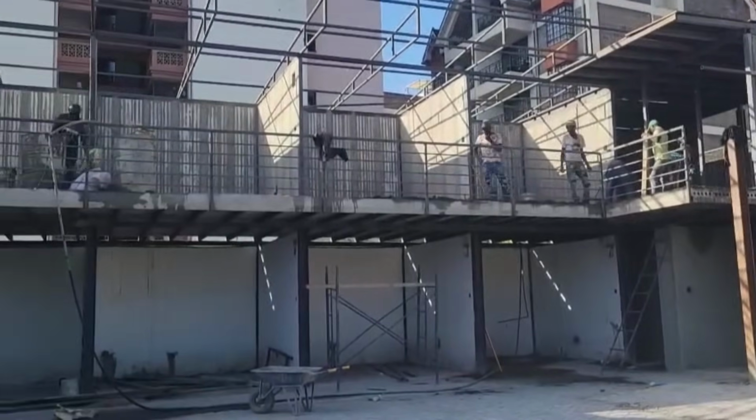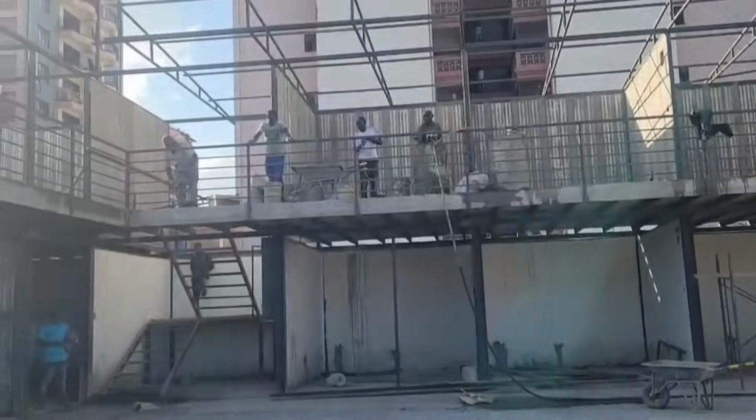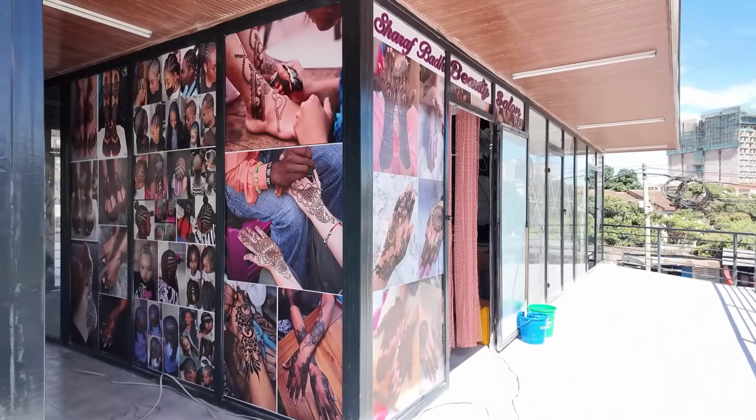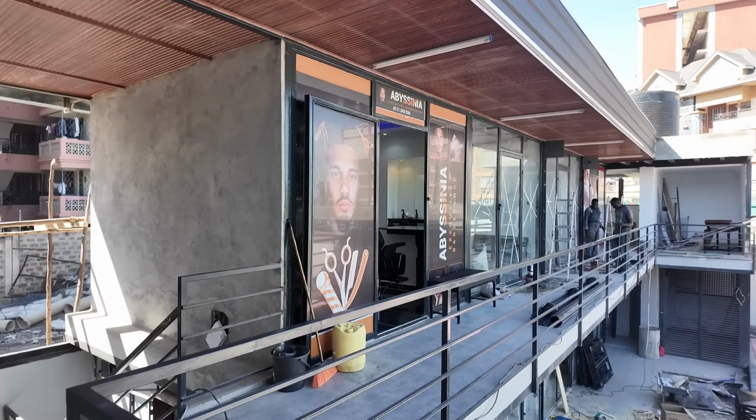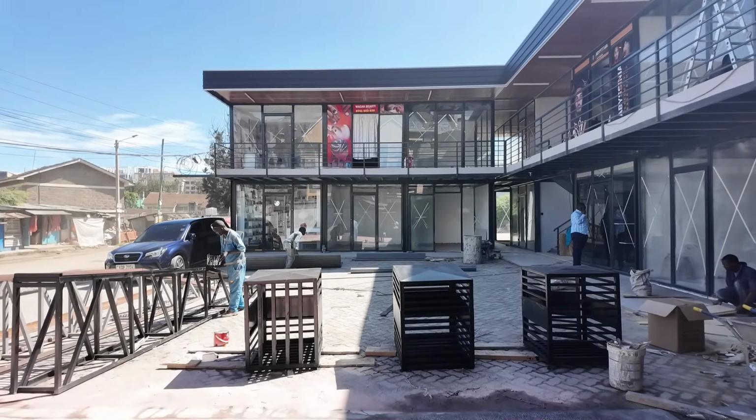And I'm hoping that we're going to get a chance to walk through the project so that we see exactly what it consists of. The project in itself consists of 24 shops and hosts a myriad of businesses, from salons to a restaurant. We have barber shops, a pharmacy, and the likes. We are looking to create a hub of business within the community that would serve the community, but also allow the landlords to make a decent return.